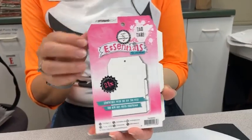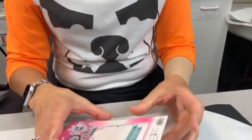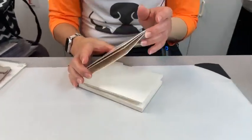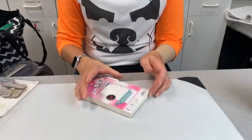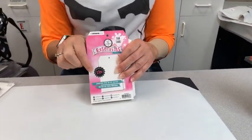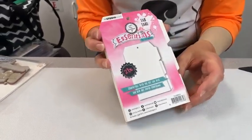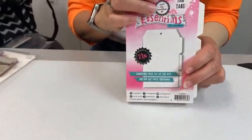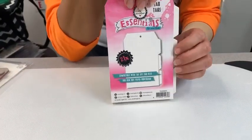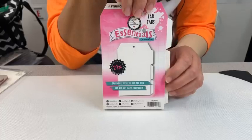They're $7.29, and there's actually 21. Mine had 22. You might have 22, you're lucky. I counted multiple times. I don't know, but the package says 21, I would think that's what the 21X means. So this is what I'm going to use to do a gratitude mini tag album this November.